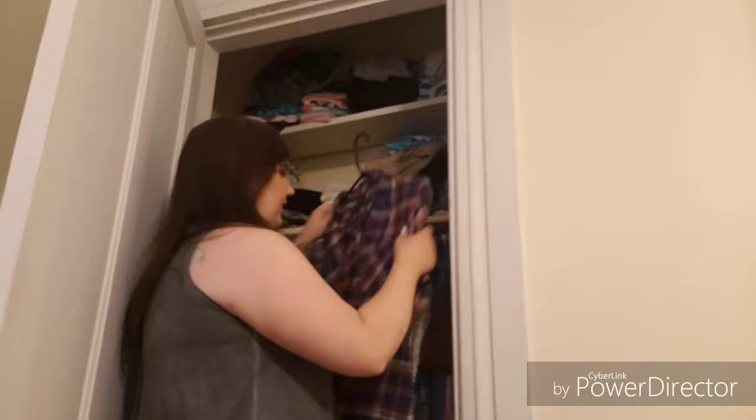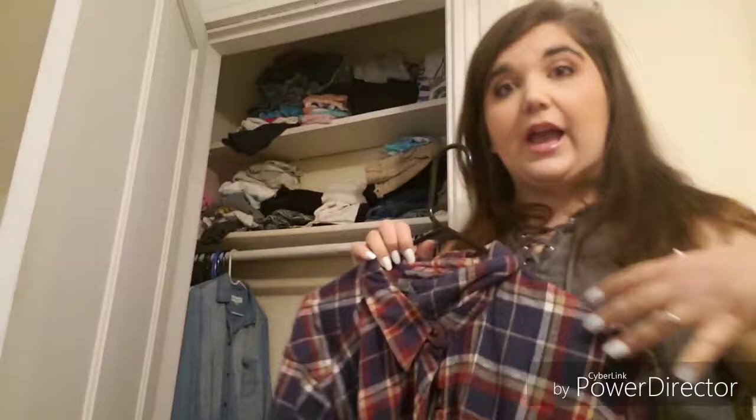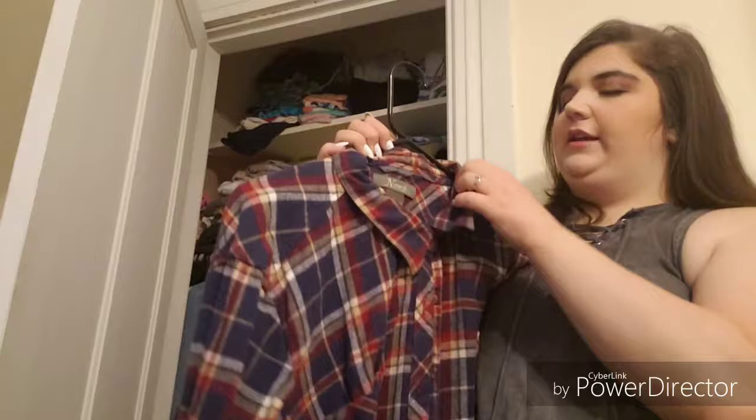I do have a couple flannels now. So there's this flannel. It's in a 2X. This is just a flannel that I love to wear like tied around my waist when I wear this with either a tank top or a t-shirt. And it's just, yeah. So I'm keeping that.